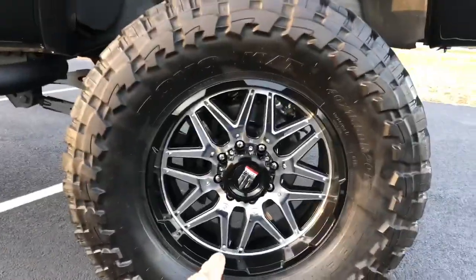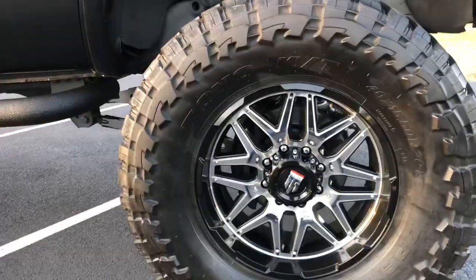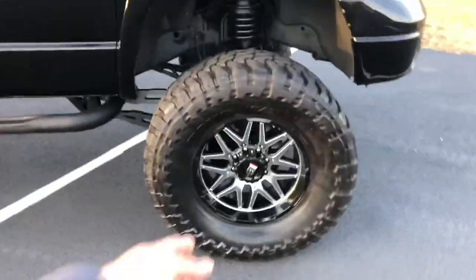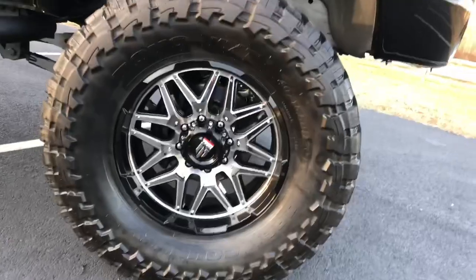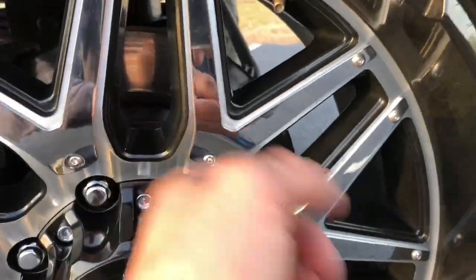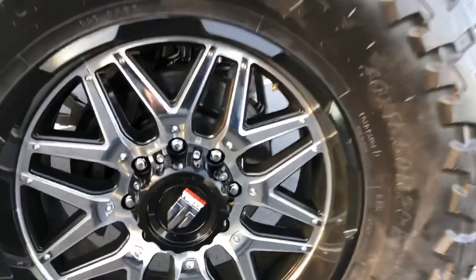Massive, massive truck. We're sitting on 40s here, guys. This is a Toyo Open Country MT 40 by 15.50 by 20-inch mud terrain tire. Extremely aggressive. Goes down the road, believe it or not, clean and straight as an arrow for as big as this is. And these are wrapped around an American Truxx wheel, beautiful chrome face, actually machine face with chrome inserts. You can take these off and get different colors if you want. Brand new lug nuts we put on here, chrome closed end lug nuts.